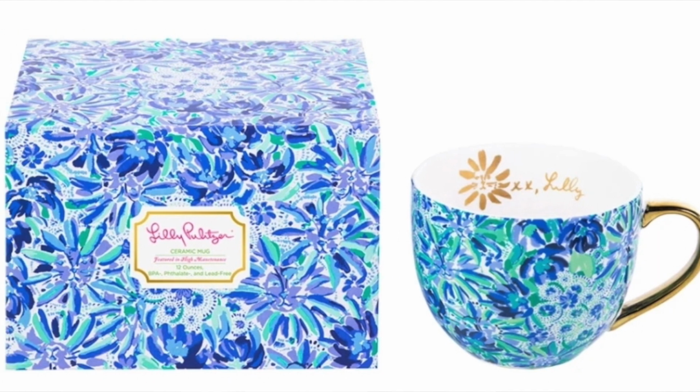It has lily flowers printed on it, and the handle is gold, and this retails for $20. Okay, let's see about this beauty. Coffee or tea, whenever or whatever your morning routine calls for, give it some color with our printed ceramic mug. This is a ceramic mug with a gold handle, and it's 12-ounce capacity, hand wash only. Okay, and this retails for $20.